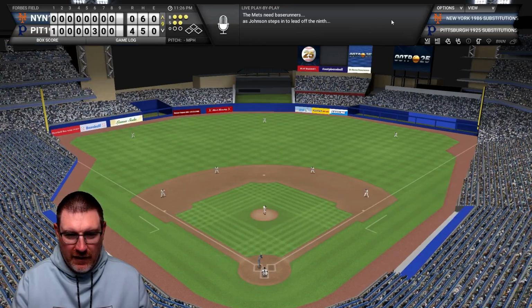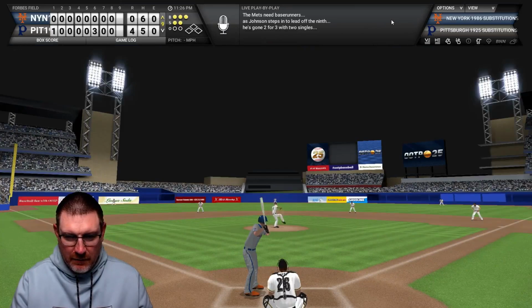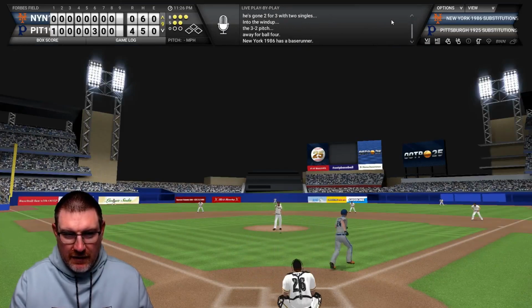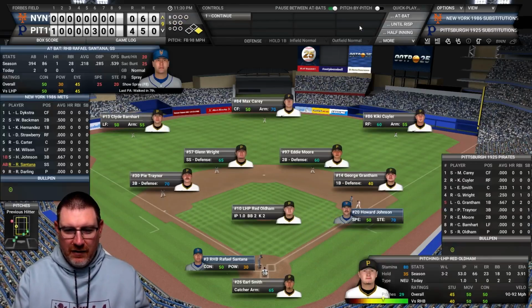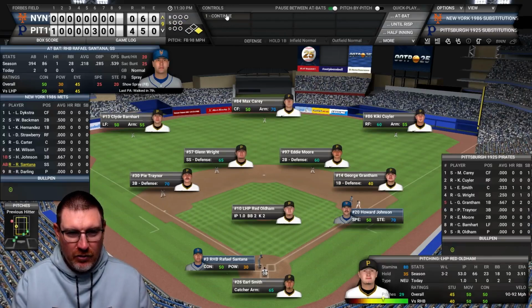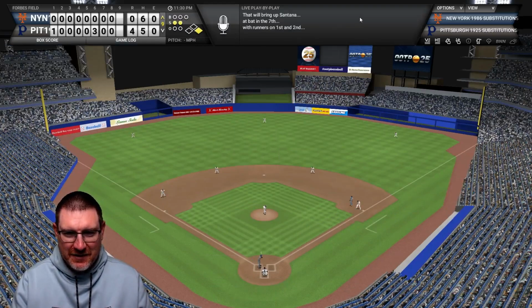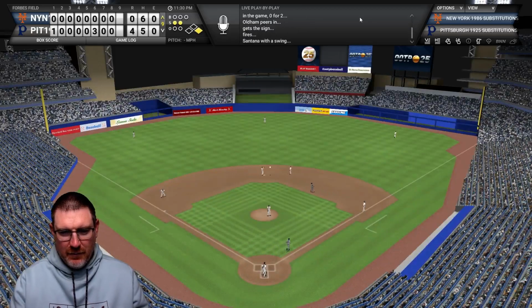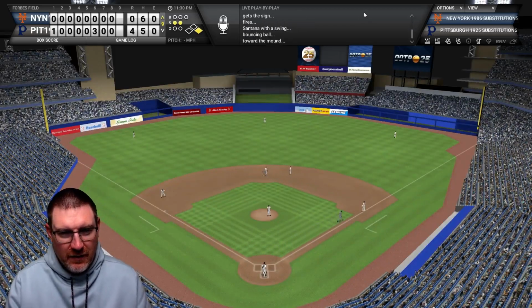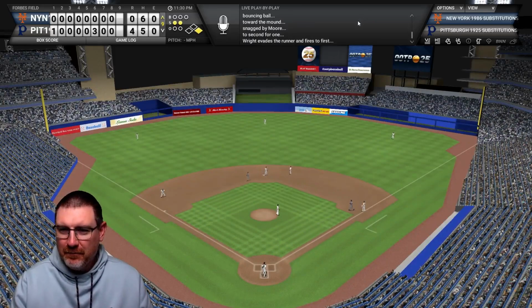It is a full count. It's such a big pitch, isn't it? And it is a walk. Oh, there's a big difference between 1 out, none on, and 1 on, none out. Santana. He's looked hopeless, hasn't he? It's an 0-2 pitch. Come on, mate. And he's hit into a double play. He is hopeless. So they're down to their final out.